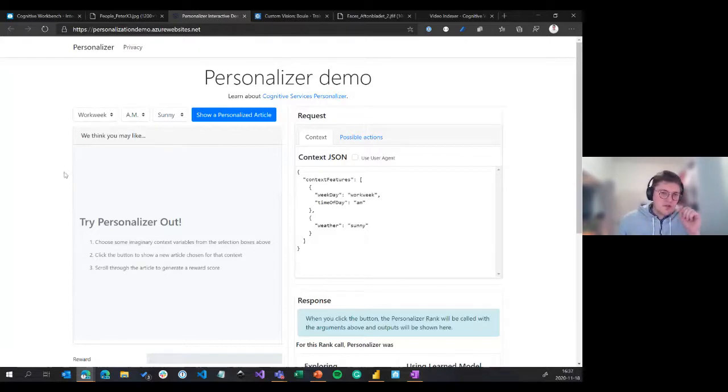So how this service works, and this is a demo based on showing relevant articles to a user. So to begin with, you give it a context saying, in this case, is it a work week or is it a weekend? Is it AM or PM, and what's the weather outside? And this is just what they thought was a relevant context for showing articles to the user. In your case, it might be a completely different context.